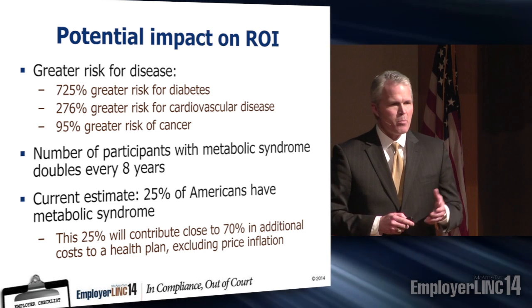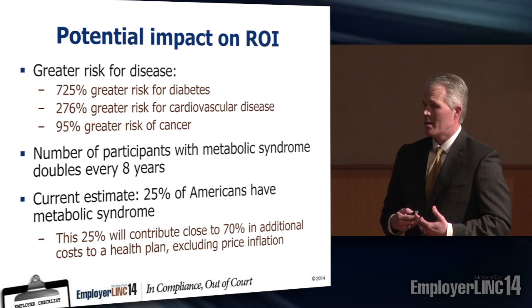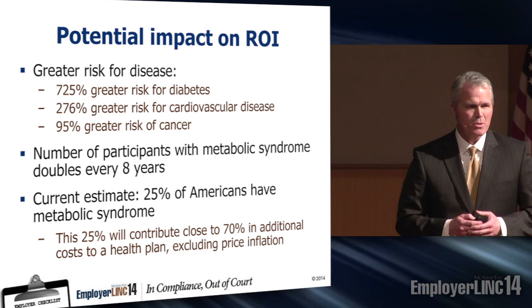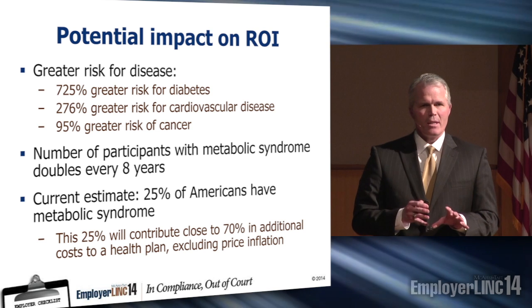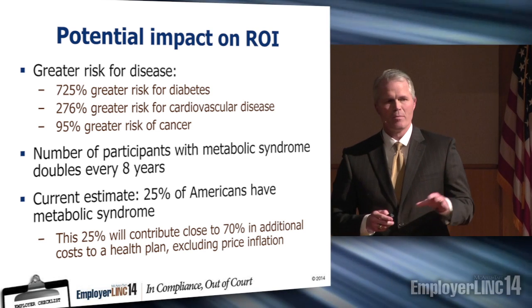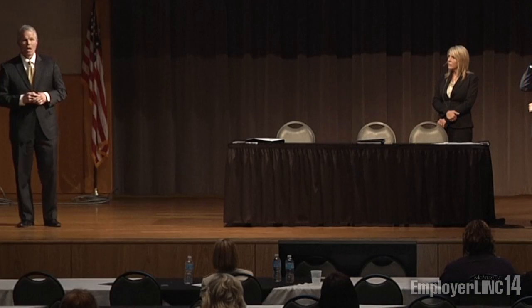So the potential impact for those particular conditions, where you have 3 out of the 5 of those risk categories that we just showed: 725% greater risk for diabetes, 276% greater risk for cardiovascular disease, and so forth. I don't think any of these numbers necessarily are surprising, but from the perspective that you all take from an employer's perspective, how do we address this? How do we get ahead of that particular cost curve situation?